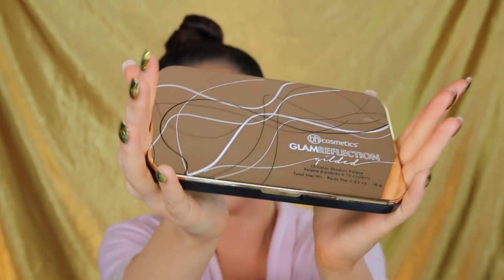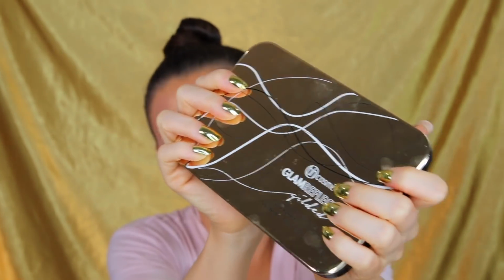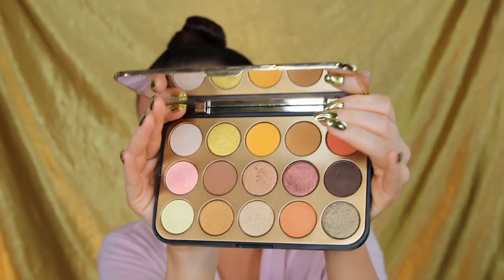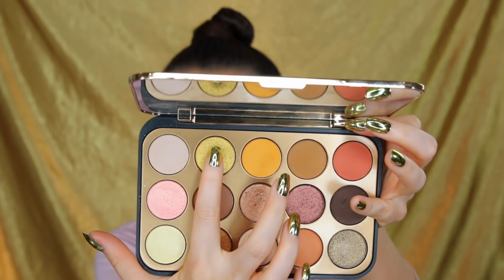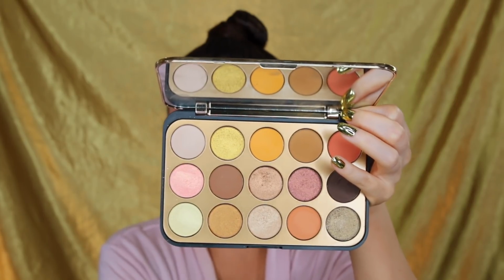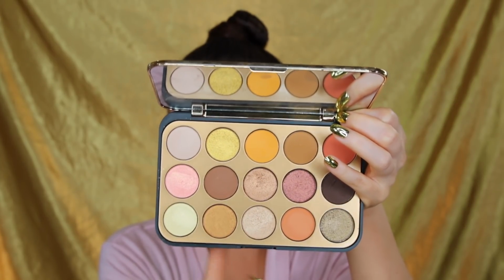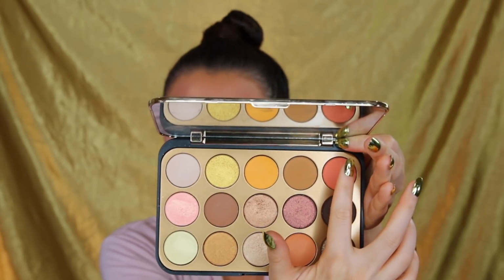Moving on to the eyes, we're going to be using the BH Cosmetics Glam Reflections Gilded palette. I love this palette because it has a mix of mattes and shimmers, and it has tons of tones in the yellow, orange, browns, pinks range, so it's perfect for this fairy look when I was looking for one palette to do everything. So let's go ahead and get started.